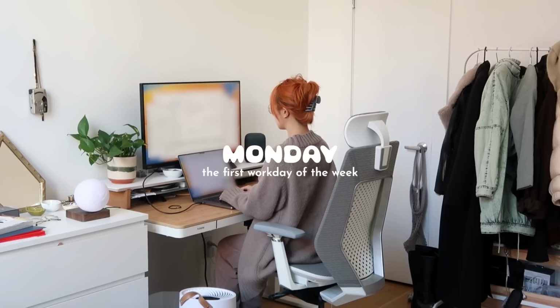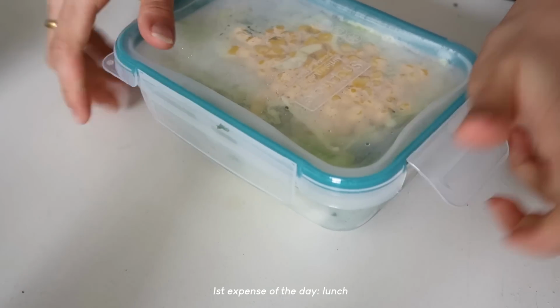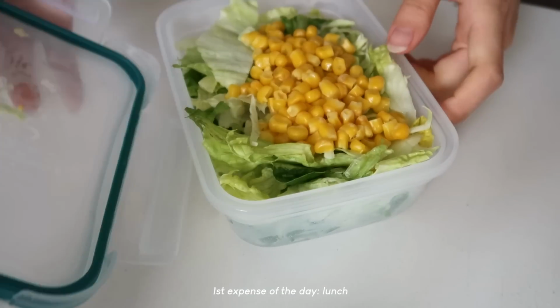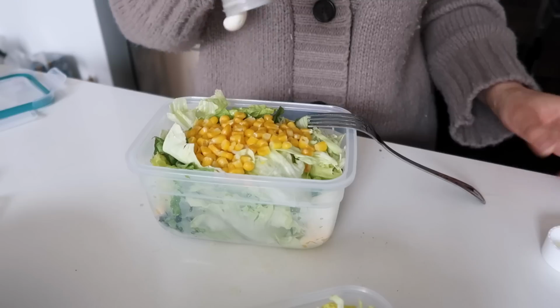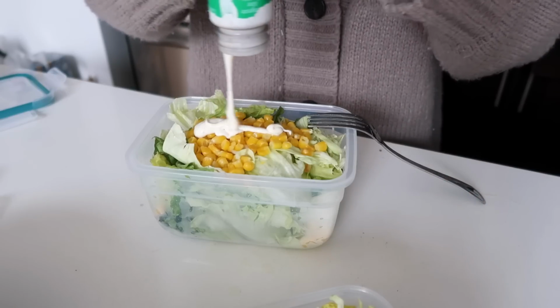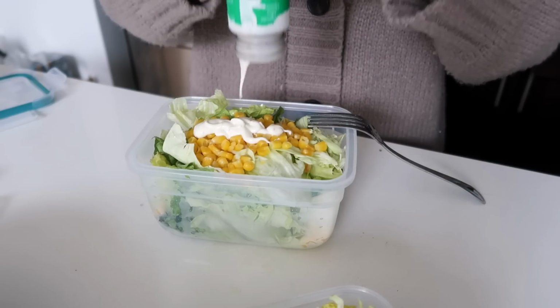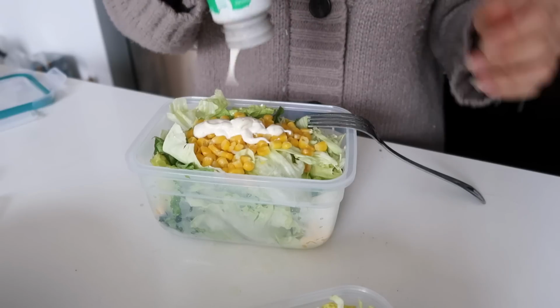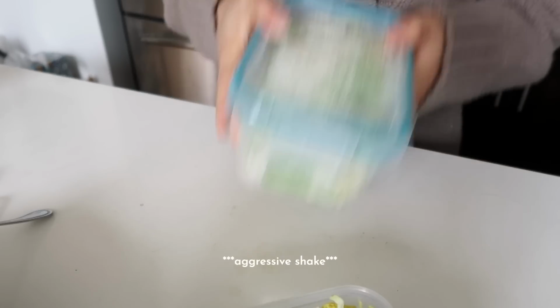So starting off the work week with a Monday, I work from home on Monday, so I didn't have any transportation costs. So during the work week, my big expenses are really just food. I used to do a lot more takeout because I felt like I never had time to cook for myself, but recently I've started to meal prep a little bit more. So I did thankfully have a salad kit in the fridge that I had put together the weekend prior.